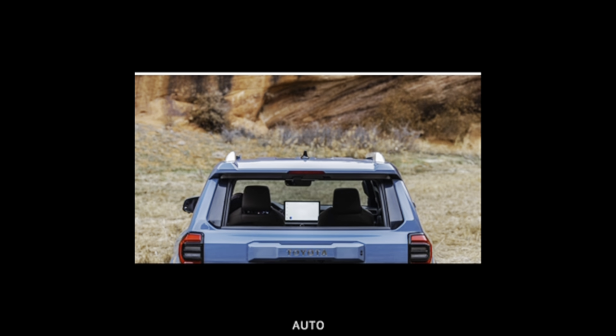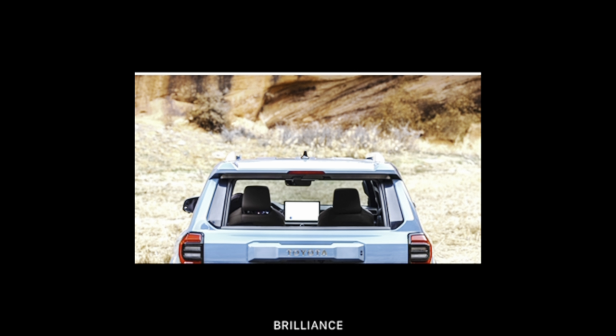Let's move on. All right, guys, let's get the latest image that was shared from Toyota Canada, and let's modify the image a little bit. We're gonna zoom in, zoom out, change the brightness, contrast, and so on. And let's see in more detail what we can find out about the interior on this 25 Toyota 4Runner.